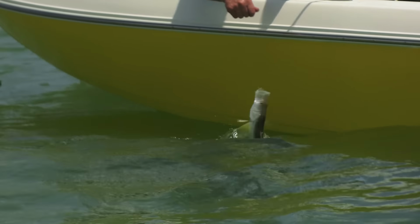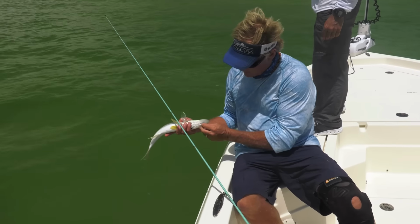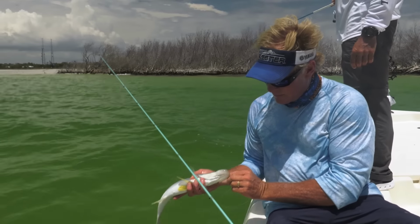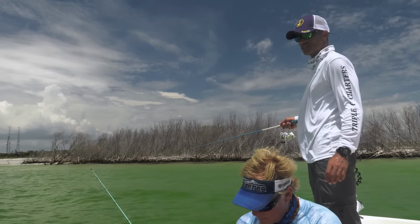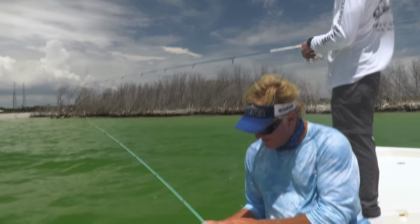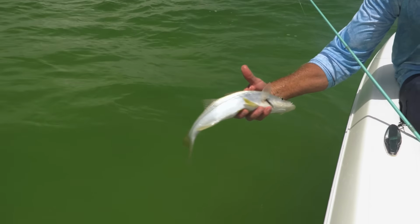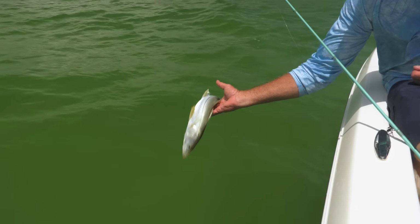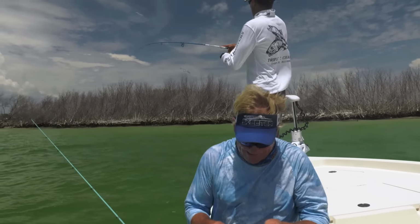This one's lateral line is almost non-existent for a snook. Isn't it crazy? They start turning gray. And these fish, when we catch them inside the bay on the grass flats, they're yellow, golden colored. There we go. Just a little dude. They're all good, just some are better than others, right? That's the truth. Oh, and we're on again.